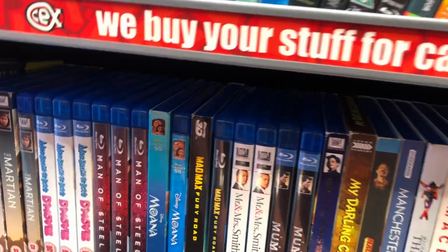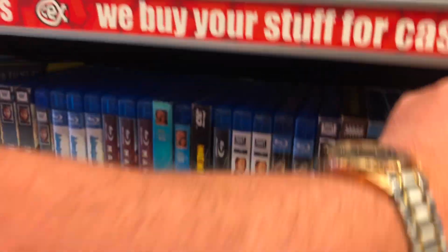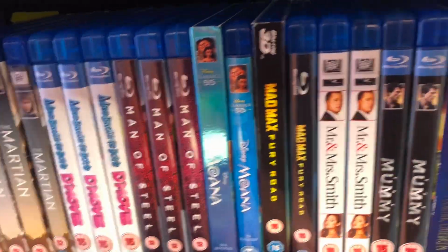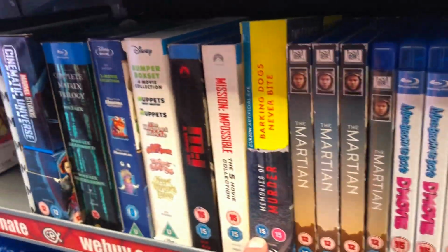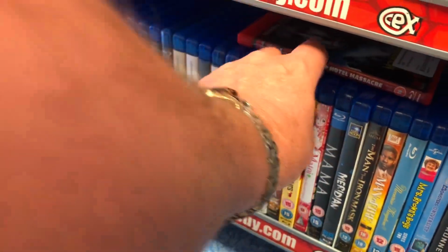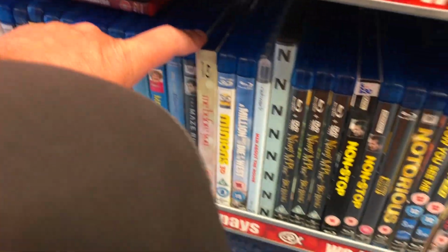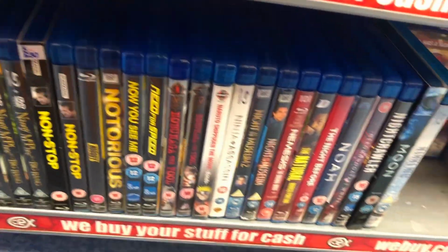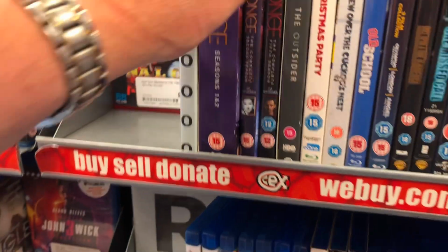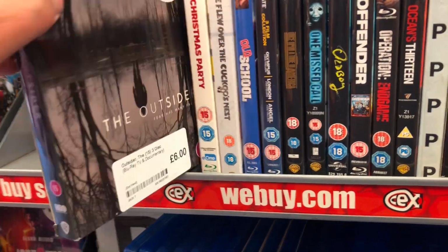Mr. and Mrs. Smith down there, there's some Man of Steels. Mortal Kombat, another Mortal Kombat Legends one there, Battle of the Realms, that one. Yeah, they've done 3. You should do some more, they were good. The Men Who Stare at Goats. I enjoyed that film. I do have it on Blu-ray. It's got a great cast to it. One Flew Over the Cuckoo's Nest, all-time classic.